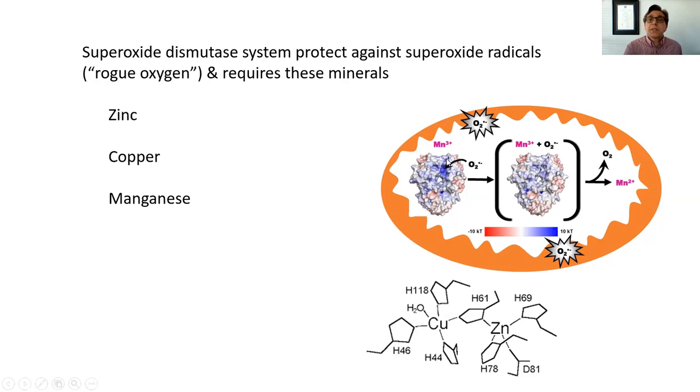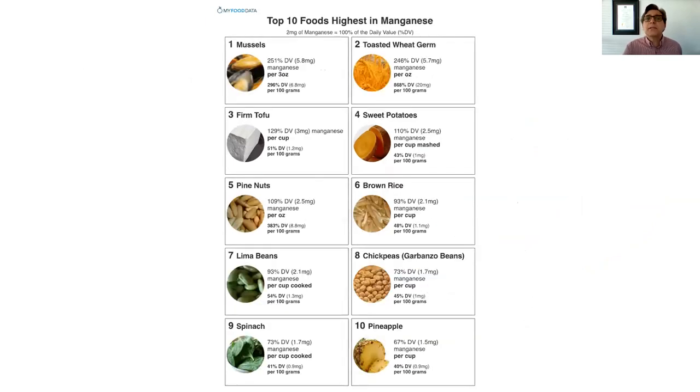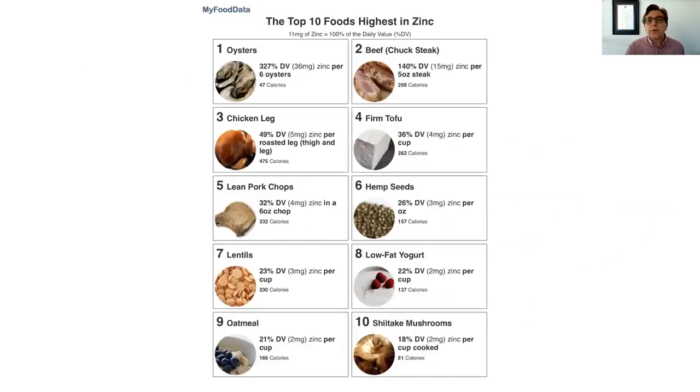Now, this particular enzyme is basically dependent on the availability of these nutrients to function, to be able to do its job. And so optimizing intake of these nutrients can be beneficial. And so again, you can go and find the tables that show you the richer sources of these nutrients. You can pause this presentation if you'd like to view these and optimize the intake of these nutrients as well. All right, so these are the high sources of manganese, and here are the higher sources of zinc.